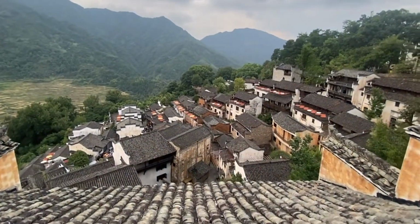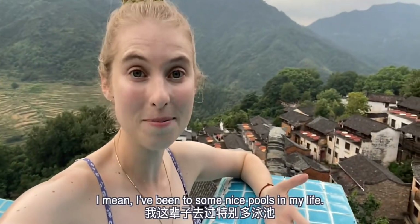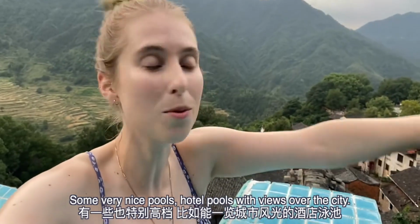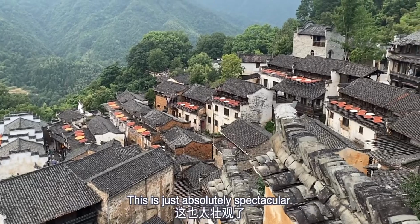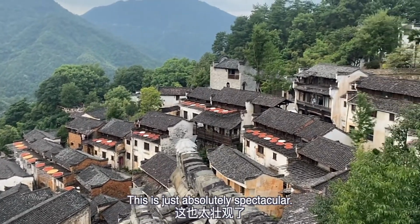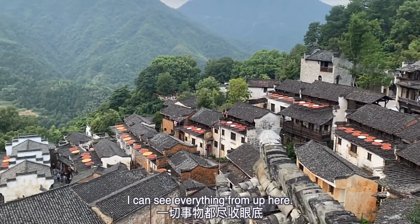Wow. This is absolutely spectacular. I mean, I've been to some nice pools in my life, some very nice pools, hotel pools with views over the city, but I've never been in a pool like this with a view over an ancient village. This is just absolutely spectacular. Probably the best view I've had of this village the entire day. I can see everything from up here.